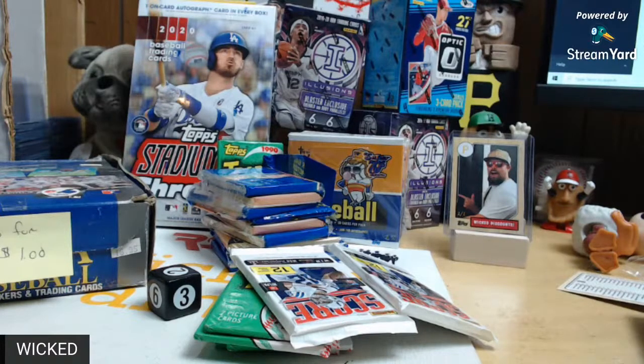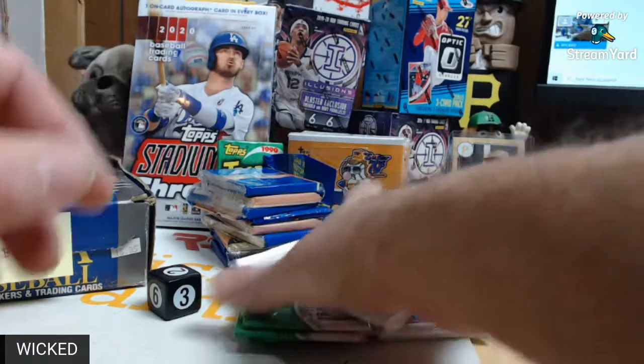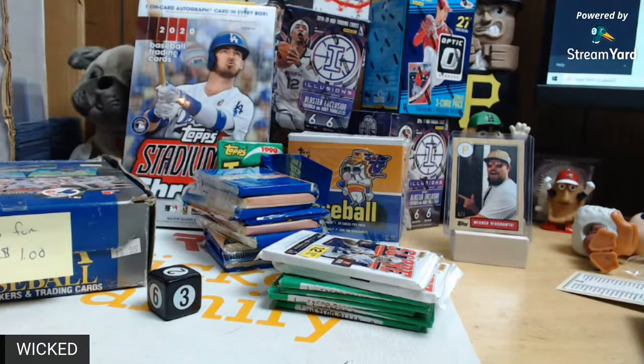We're going to open them up. Frank, do you want me to open these packs or do you want me to ship them to you? Good night, Chuck. Good night, Chuck Alaka. Yes, please open. All right, let's do it.